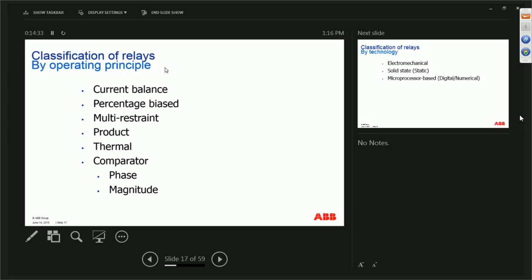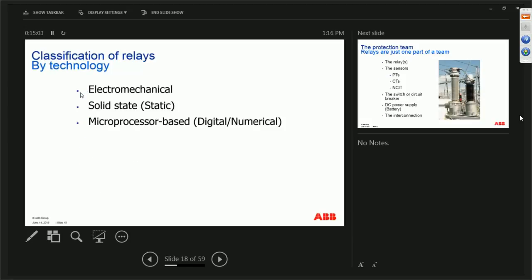Another one would be by operating principle, whether it be a current balance relay, we're comparing two different currents to see if they're the same or not, a percentage biased relay, as in a differential relay, a multi-restraint relay, a product relay, a thermal relay, a comparator, whether it be a phase comparator or a magnitude comparator. All these are different operating principles that relays operate by. And then again, we can also make a comparison by technology classification, whether it be electromechanical, solid state, or microprocessor-based. And a microprocessor-based relay could either be a digital relay or a numerical relay.